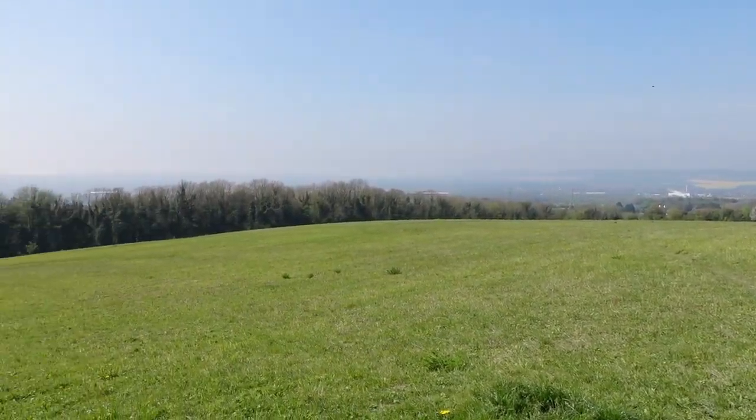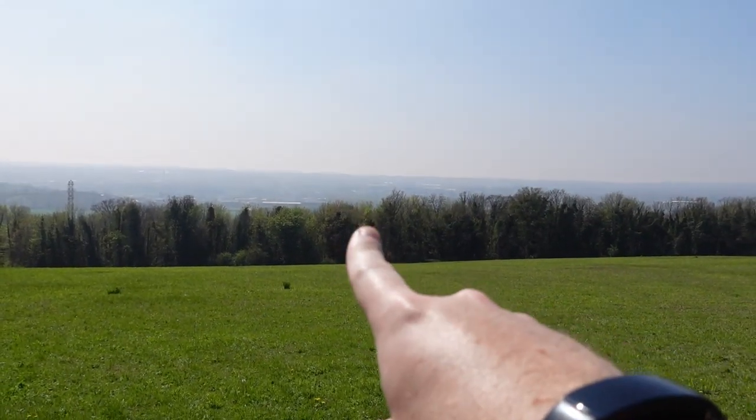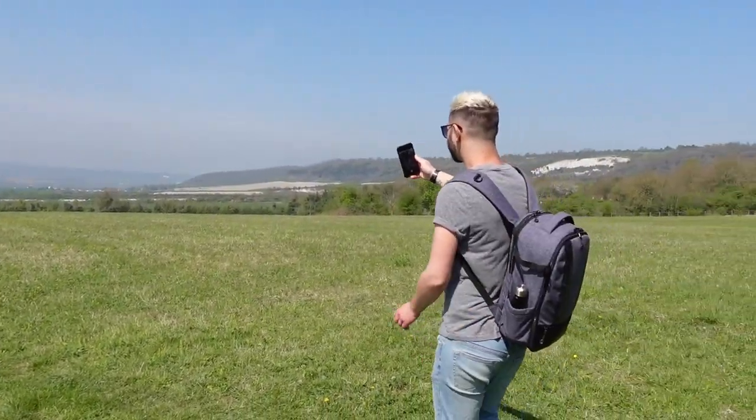Before we leave, though, look at these views. Oh my God. We've come from down there somewhere. It's absolutely stunning. You can see some of the fields are yellow. They've got rapeseed in them. Then you've got the chalk hills up here.